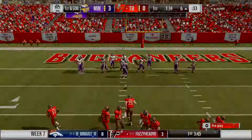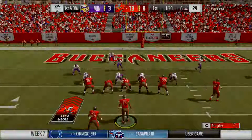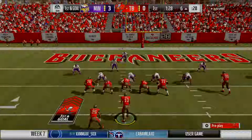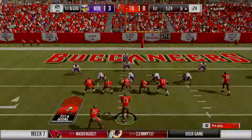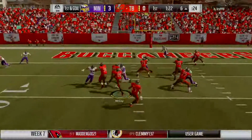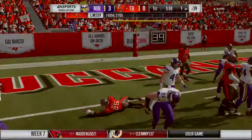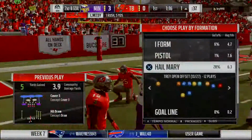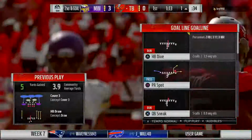They're able to convert on third down, and that sets up a 1st and goal. First time into the red zone for the Buccaneers. They've got a 1st and goal to go at the 7. Now McCoy. And he's going to press this one forward as they stop him right around the 1. 5 yards, a good run there, and now 2nd and goal.